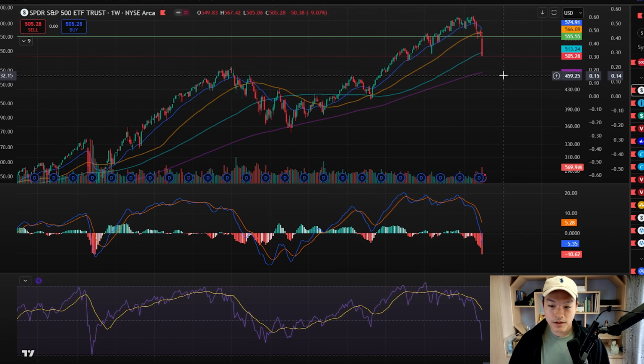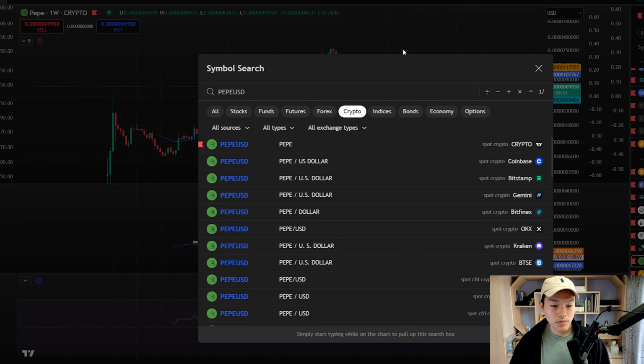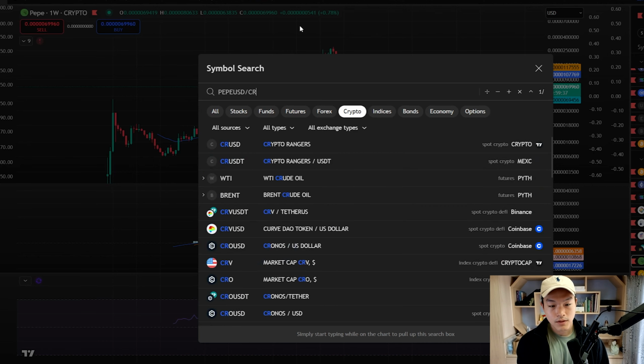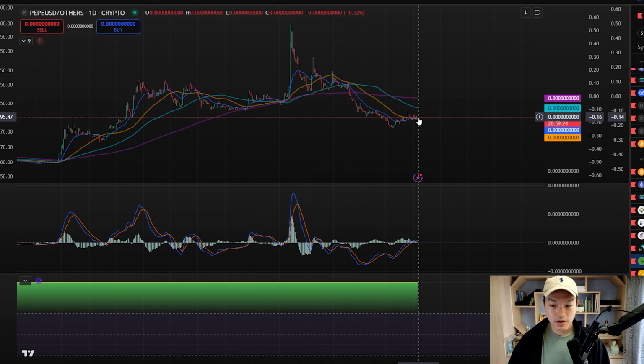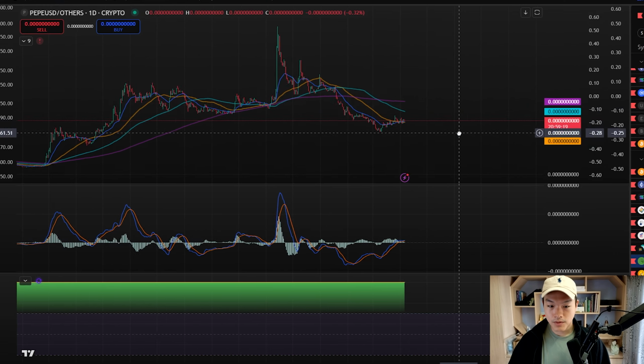But hopefully it finds the bottom around this 200-week simple moving average here. And to be honest, just because stuff like Pepe is a meme coin, I don't think it necessarily means that it's going to be worse to hold through this drawdown, right? If we look at Pepe USD compared to others, you can see it dropped from the peak quite a bit, but it's been stabilizing in this accumulation range for quite a while.